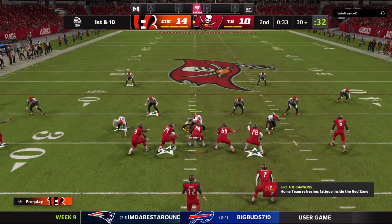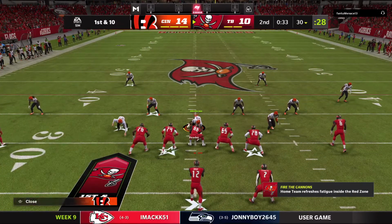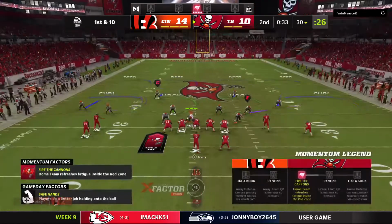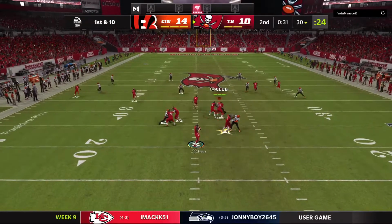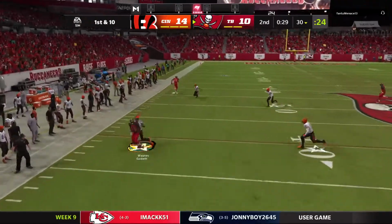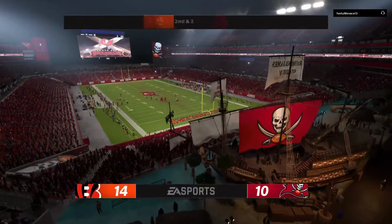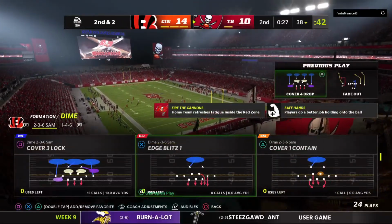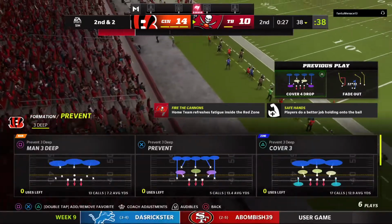So 1st and 10 now from the 30. Let's go, D. Let's go. Mike, 55. Check, 55, Mike. From the gun, it's Brady. That's complete to his receiver, Godwin. The Bucs going to go ahead and use the second of their timeouts as they'll stop it with 27 seconds remaining here in the second quarter.